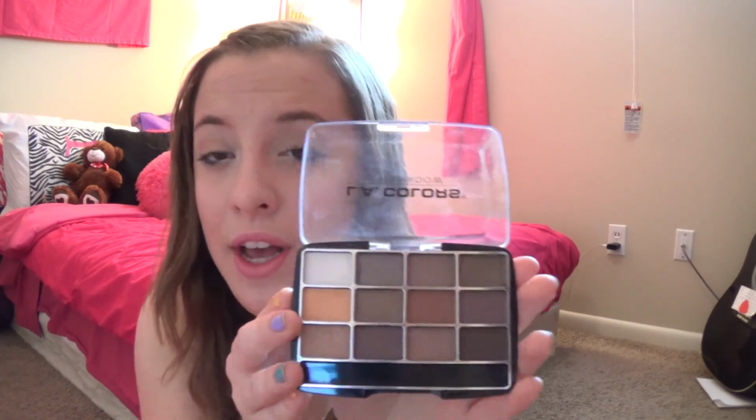It's really inexpensive, but it's actually pretty pigmented for being so cheap. It's the LA Colors eyeshadow palette in Traditional. I'm going to be doing a video with this soon, but it has a basic bronze, a highlight, a peach, a lighter brown, and it gets into darker colors, and it's perfect for every day.